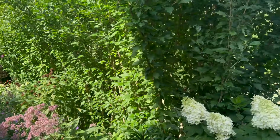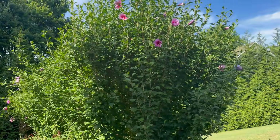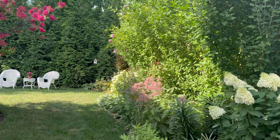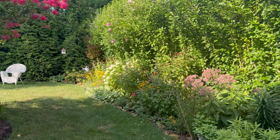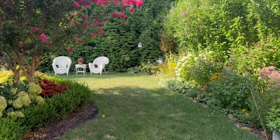I think in future years, I'm gonna have to see if I can cut these shorter and keep them thinned out a little bit more, just to give my whole perennial bed down here some more light and some more room to grow. There's maybe a few things to trim back in my perennial border here.